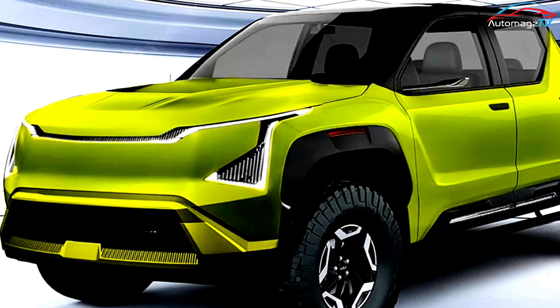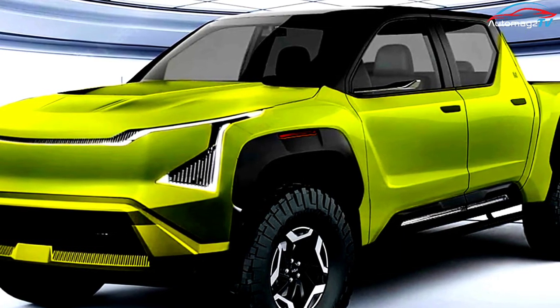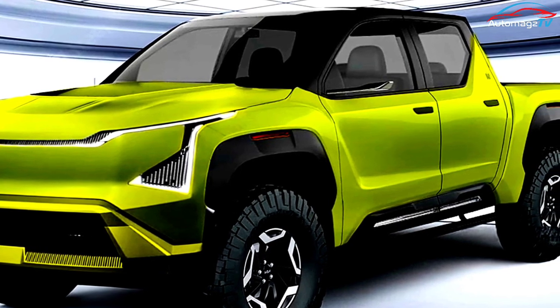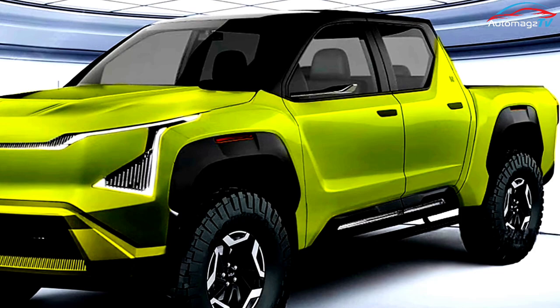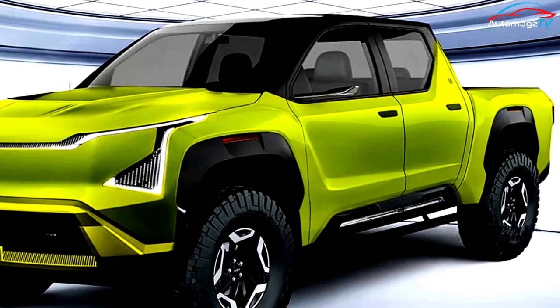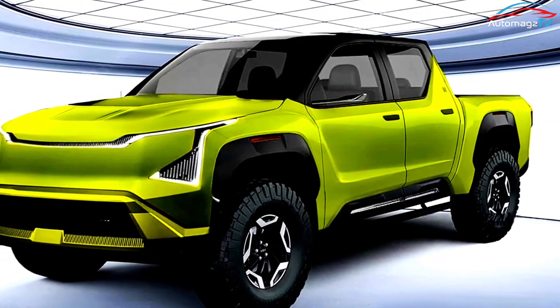But today, the stark reality of climate change and the fact that we need to start chipping in to make a difference has resulted in a rather quick change of heart. Now we are dead serious about EV pickup trucks, especially in the United States and particularly in the most popular full-size segment.